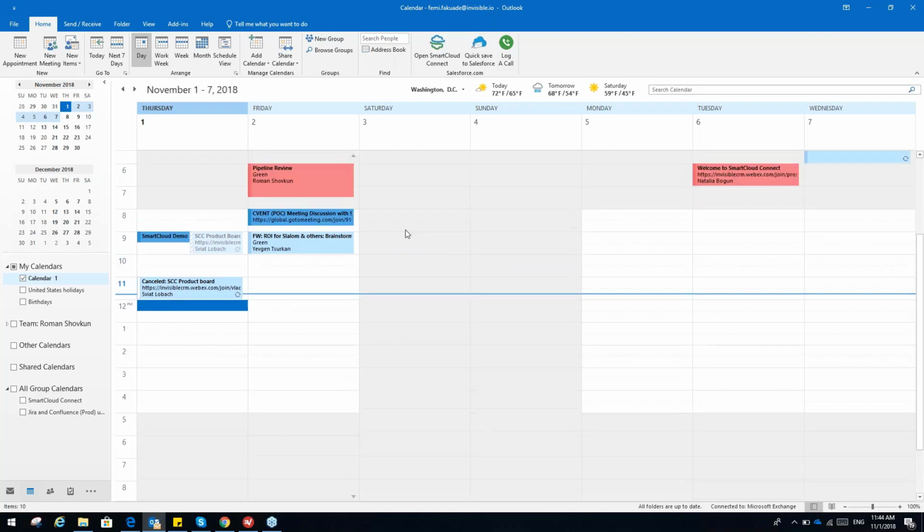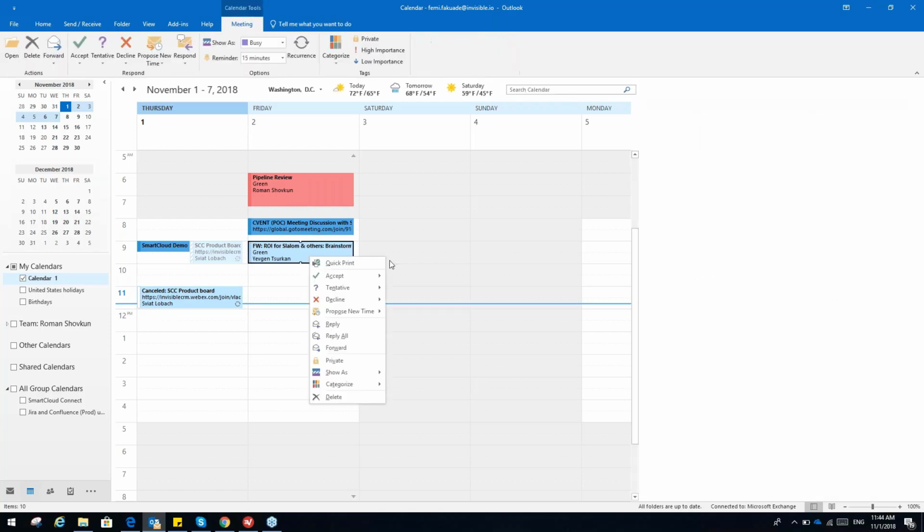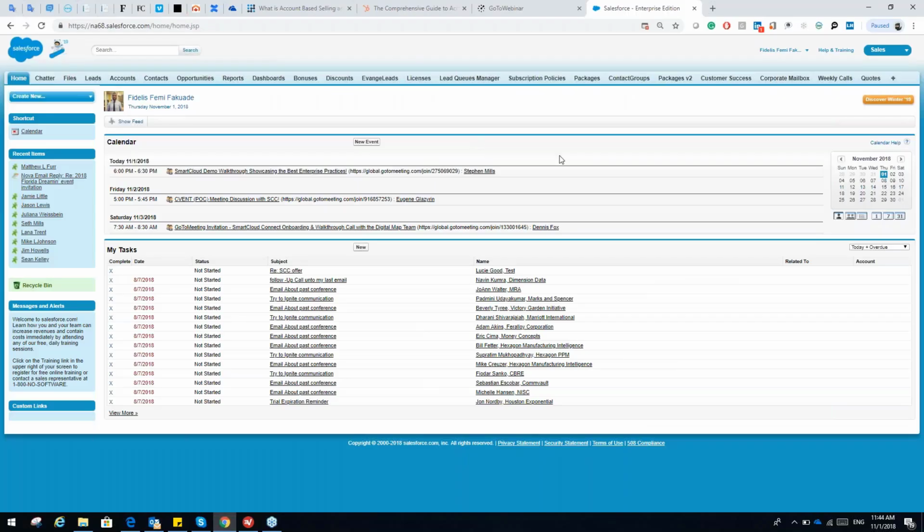Now also you can see that the dark blue events have been automatically synced, and we also have the flexibility for users to manually, semi-automatically sync emails by using our assign category functionality. So this is very, very essential for users that are within the field, and they can use the offline mode to push Outlook events to Salesforce. Now a quick example on how this will look on your Salesforce calendar.